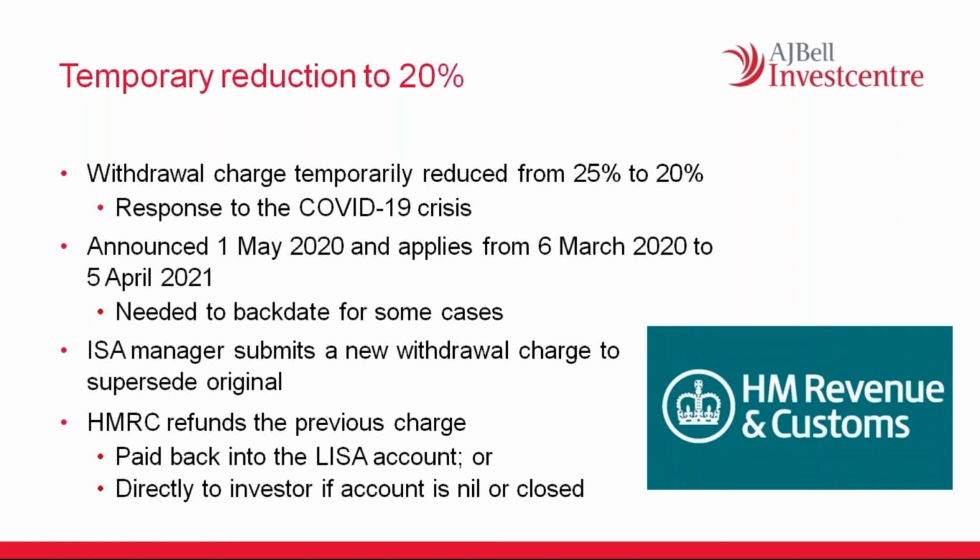When this happened, we had a look at the number of cases at HA Bell where people had withdrawn money between the 6th of March and the 1st of May. And I think there were about 54 cases where people had taken money out, but there was only one case where the account had been closed. So most people are just taking a little bit of money out, a partial withdrawal, but not closing the whole account.